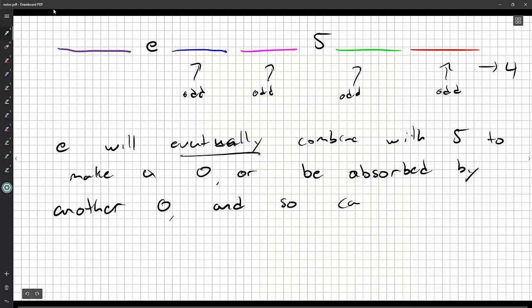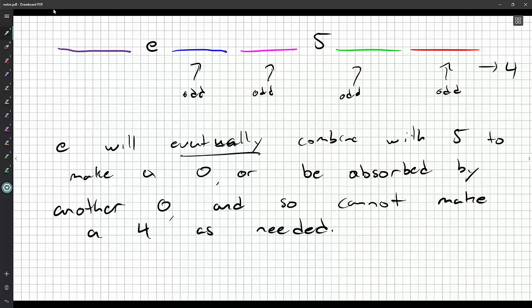And so we cannot make a 4 as needed. Okay. I don't think that's my most elegantly worded argument, but I think the main beats are there.